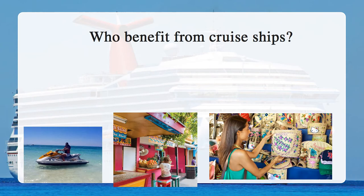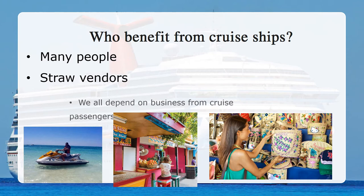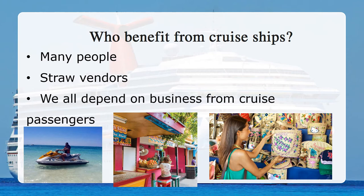Who benefits from cruise ships? Many people. Straw vendors. We all depend on business from cruise ships. The jet ski operators, people at the restaurants at Fish Fry, the straw vendors.